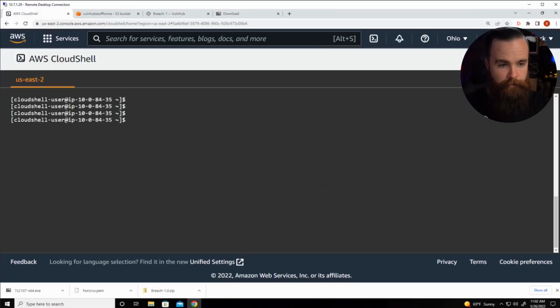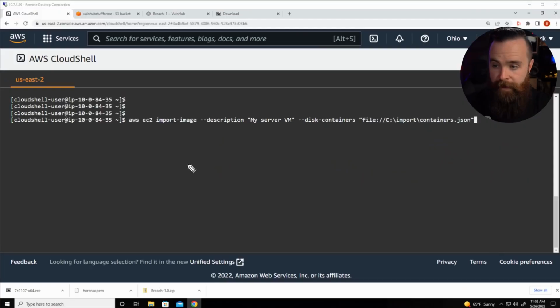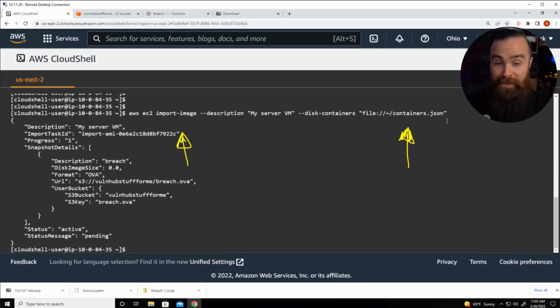One command, copy and paste just like before, and paste this in here. This command is actually importing the image, and notice it is referencing that file, the first file we created here with Vim, the containers.json. Make sure it looks something like this. If it looks like that, go ahead and hit enter, and the party's starting. It gave us all the information over here about what's happening. And we have our status down here. It's active, and the status message is pending.